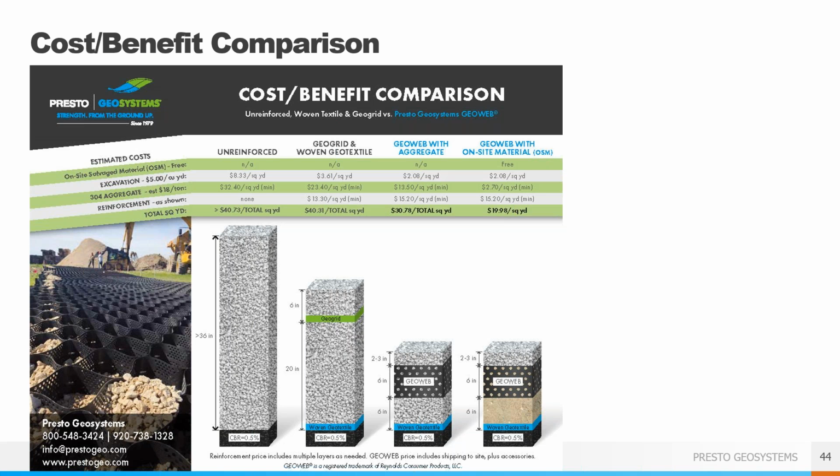So here we have a basic comparison for the GEOWEB system for a load support application, in this case a gravel surface road. This comparison shows the difference in both price and cross-section depth for an aggregate only, unreinforced section, a section using geogrids and geotextiles, and then two sections showing the use of the GEOWEB system, one with aggregate and one with salvaged on-site materials as the infill.